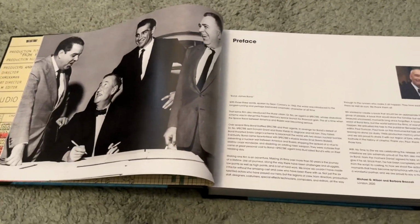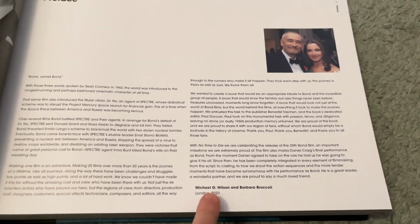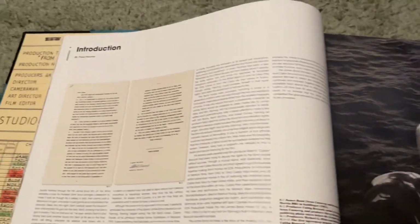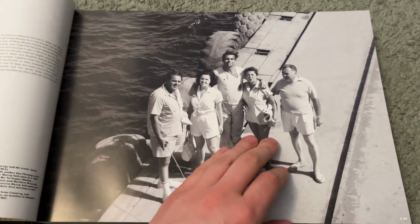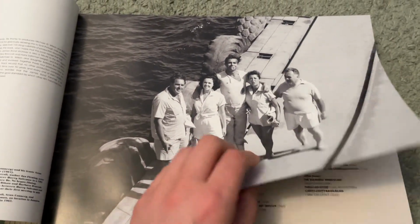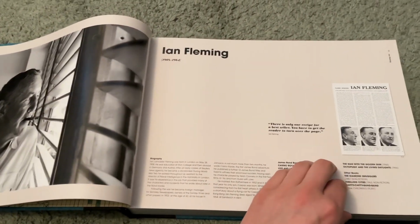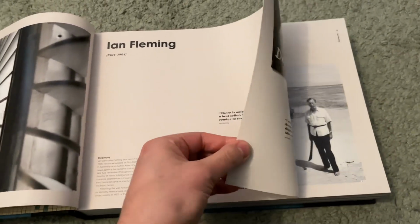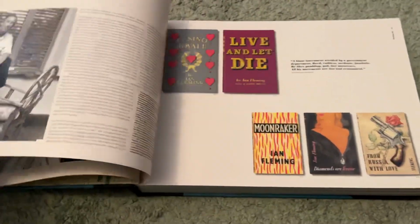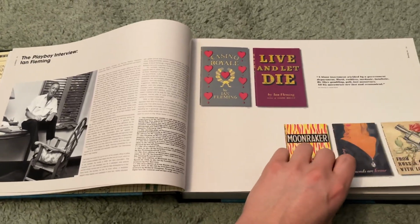So here is the preface by Michael G. Wilson and Barbara Broccoli. This is from London, 2020. Introduction by Paul Duncan. Photo of Harry Saltzman and the Broccoli family. We kick things off with Ian Fleming, of course. And this year marks the 70th anniversary of the literary Bond. So included in this book is the Playboy interview with Ian Fleming.